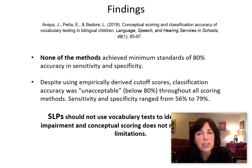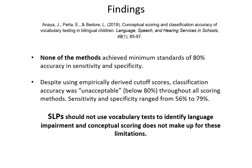none of the methods achieved a minimum standard of 80% accuracy in sensitivity and specificity. Even using the most accurate cutoff scores as provided by the tests themselves, the classification accuracy was below 80% throughout all scoring methods, and sensitivity and specificity ranged from 56% to 79%. 56%. Flip a coin, save your money on the test. And so SLPs should not use vocabulary tests to identify language impairment, and conceptual scoring does not make up for these limitations.